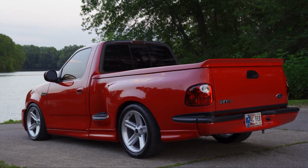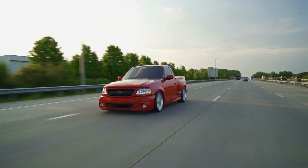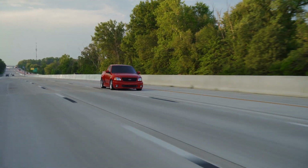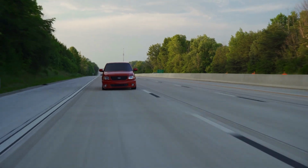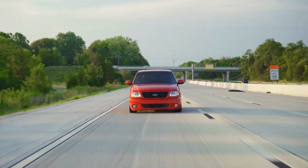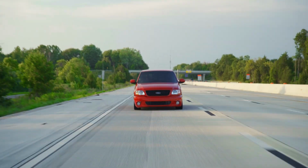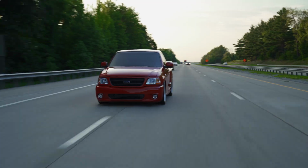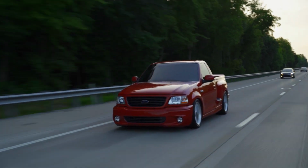Ford had some homework to do to create a suitable successor for the SVT Lightning, with its fastest truck in the world title. And this is now where the Ford and SVT brain trust saw a gap. With the Baja 1000 and Dakar Rally off-road rally races as popular as ever, it decided to move away from the Lightning street focus and create a bespoke truck that owners could literally drive off the showroom floor and enter an off-road race.